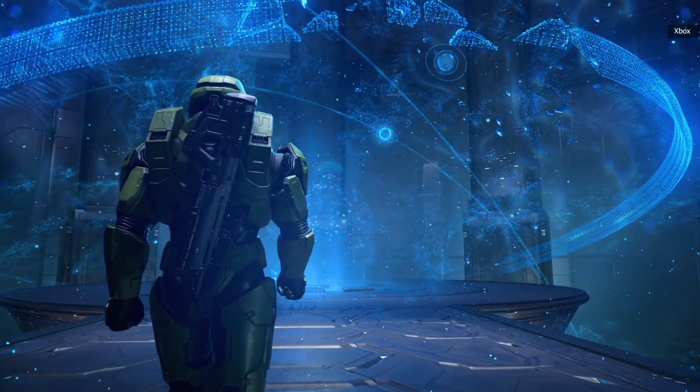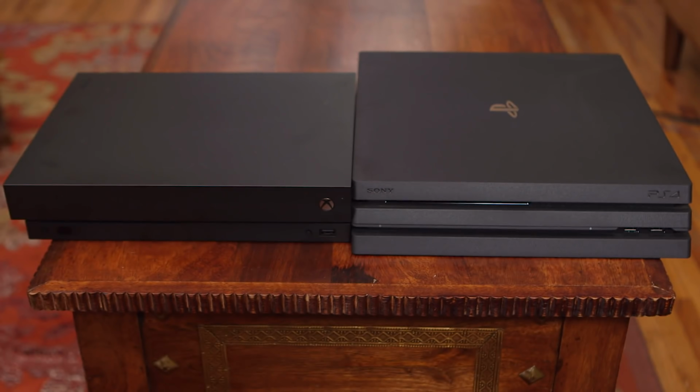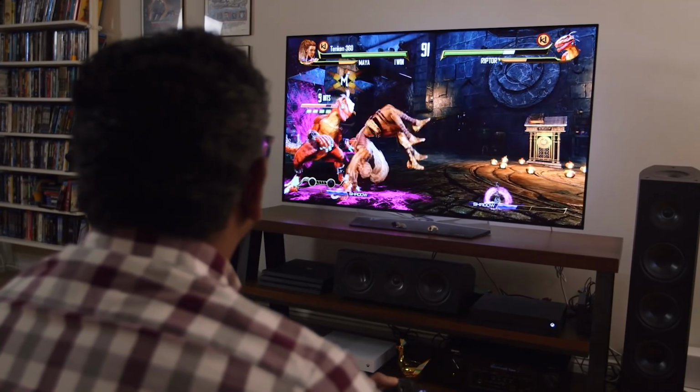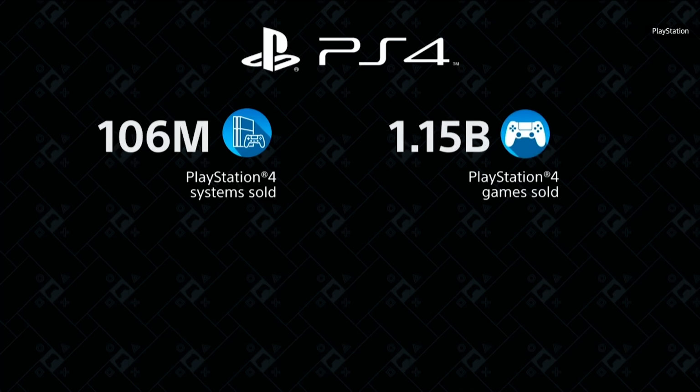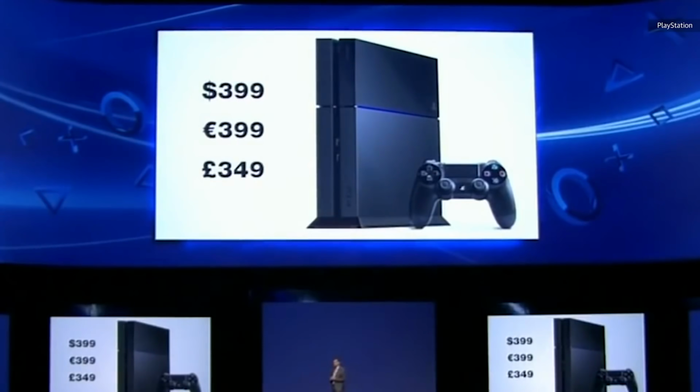In the end, it may not matter. The Xbox One X is already faster than the PS4 Pro, but once you get into a game, the difference is pretty minimal, and it also didn't stop the PS4 from massively outselling the Xbox One. Cost was a major factor in there too. When Microsoft originally announced the Xbox One at $500, gamers almost rioted, and Sony swept in with a $400 PS4.